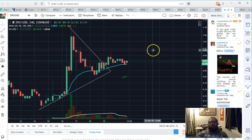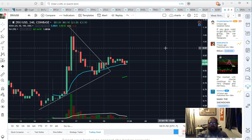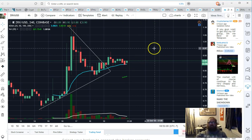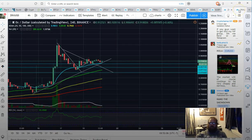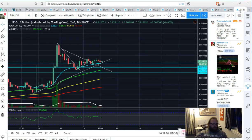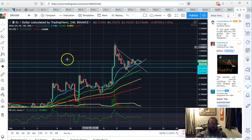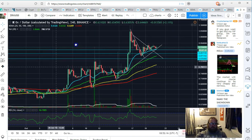And we got ZRX finally, my recent investment. As you can see, this green 50-day EMA just started on the Coinbase chart. So we're actually going to go to the Binance chart. Here's the 4 hour. We've already been riding. See, look at this. Look at how this crossed.